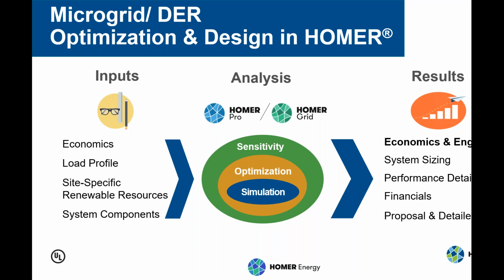At its core, it's a simulation tool that simulates the operation of a system hour by hour or minute by minute. It does that for many systems to identify the least cost system. It identifies what your fuel costs are, what your battery wear is going to be, what your replacement cost and operation and maintenance costs are, and finds the least cost solution. That's what's best for a particular scenario. But the built-in sensitivity analysis is really important to identify how robust those solutions are.